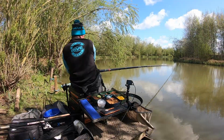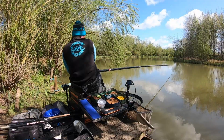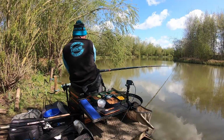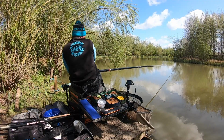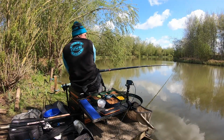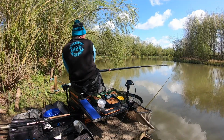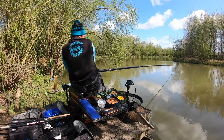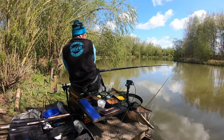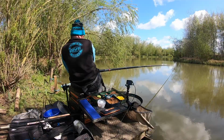Right guys, we've just started the match. I've come on this 14.5 metre line. I've tapped in about a dozen 4mm pellets and started on a 6mm on the band, but no signs yet. I'm looking around the lake, and peg 29's had two on the tip, peg 5's had a silver, but I'm going to give this line another 10 minutes, feed a couple of times, and I'll get back to you, see how I am.